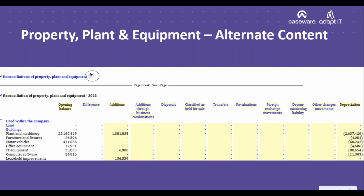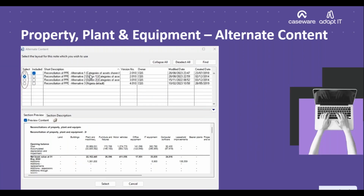If you scroll just a little bit up on your reconciliation of PPE note, you will see that little icon, like a trident icon. If you click on it, it is going to prompt you the alternate content dialog box. On the dialog box, you'll be able to select an alternate content. That means enter the type of content for your reconciliation note. The default one is the first one, where you have your PPE line item showing on a horizontal line. The one that I have selected on this slide is the second one.